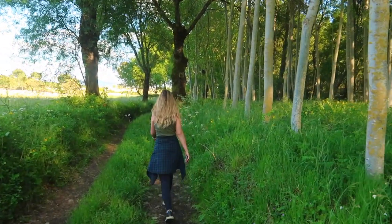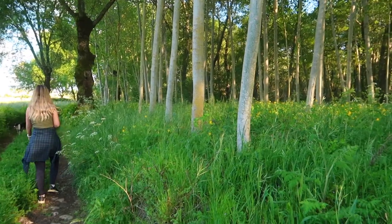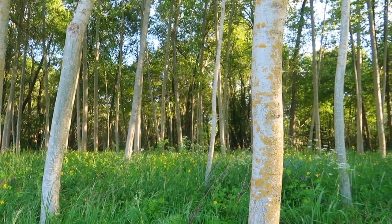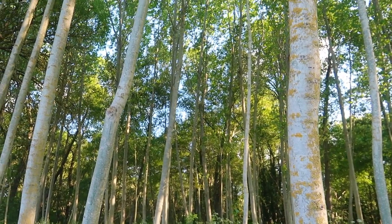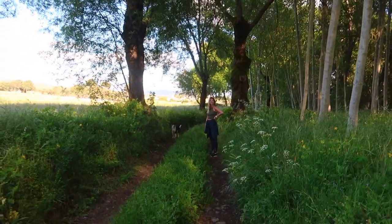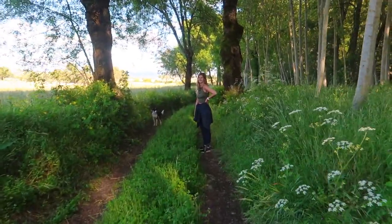Jen's favourite part of the walk. In the shade. Heading along to the river. Sound of the birds. Looking well there, babe. Go on.